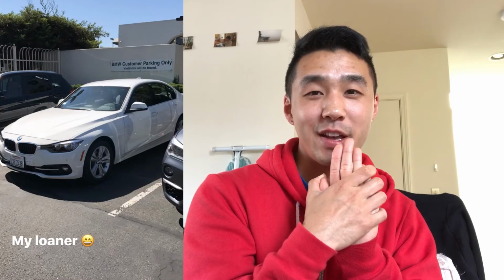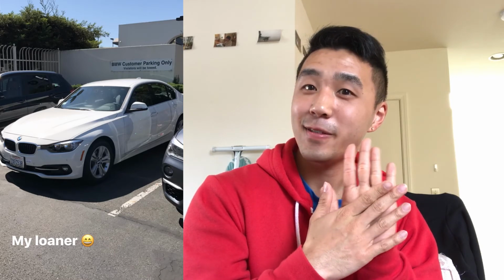So for these 5 issues, we got a loaner car, and we had the loaner car for a week, so they took a while to repair the car, which was interesting. But we were given a BMW 330i car as a loaner. So tomorrow I'm requesting a loaner while my car gets fixed for this check engine issue. I don't know what's wrong, but I'm visiting BMW again!